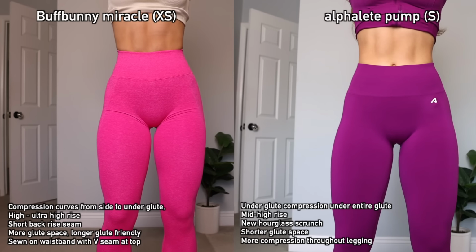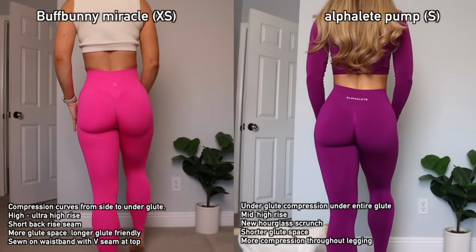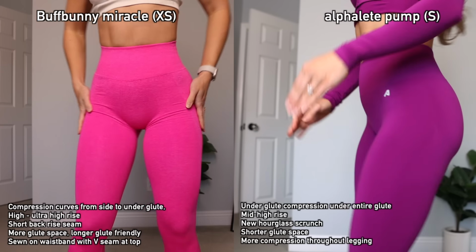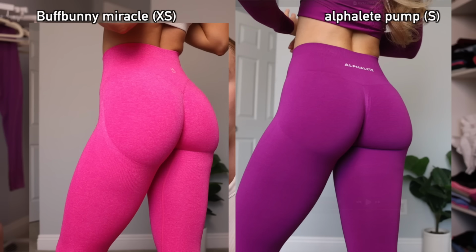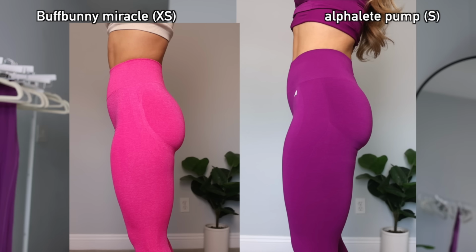Buffbunny Miracle Seamless are a good amount higher rise than the pump seamless. Like the dfyne, the Miracle Seamless also have a little bit more contouring of the upper glute area because of the sewn on waistband. Miracle Seamless also doesn't have a true scrunch. It's just a shorter back rise seam that sits between the cheeks. And the overall leg fabric of the Miracle Seamless does have some structure, but it's not as compressive as the pump. I actually preferred to size down in the Buffbunny Miracle Seamless, and that made the glute space a lot better because there is a lot more glute space, but the glute fabric on that legging is a lot stretchier too, so I definitely feel a little bit more squished overall in the pump leggings compared to those.